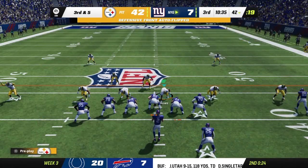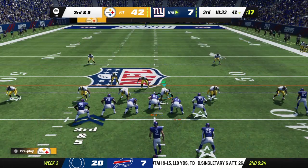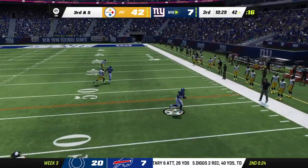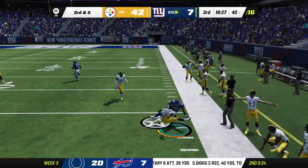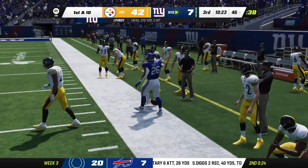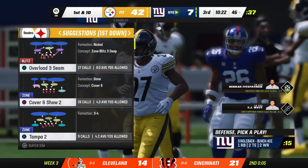And Pittsburgh with 6 defensive backs in the game here on 3rd down. He'll drop to throw. That's complete. He's got Barkley out of the backfield. And he will have a Giants first down as they're able to get the 3rd down conversion.